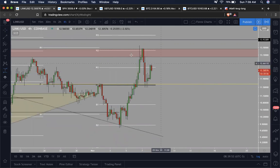All right. But now again, we need to make sure this high is broken. You don't want to ping pong around this area too long. You want to just get the nice breakout to the upside and leave all the sellers in here behind.